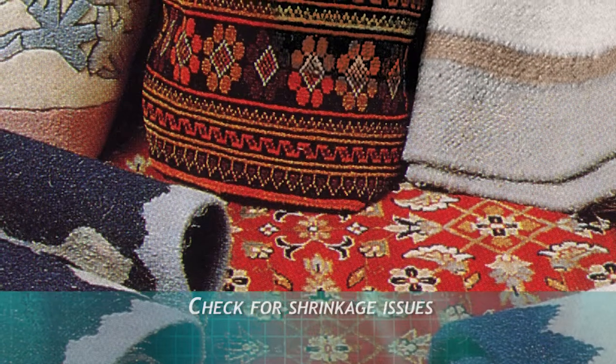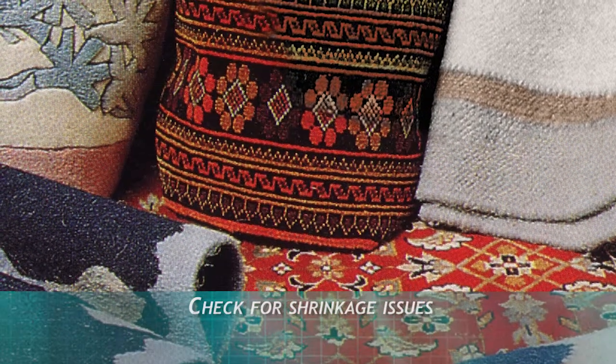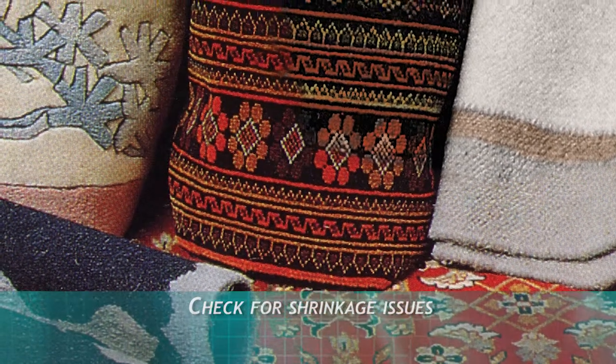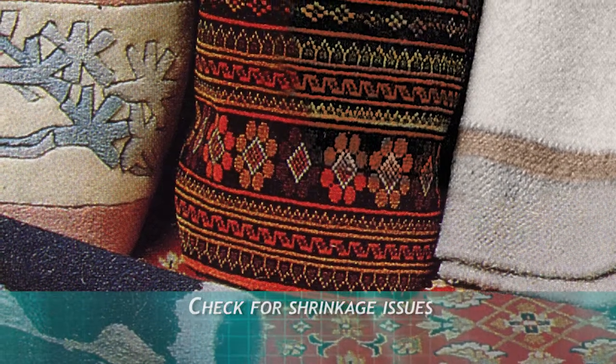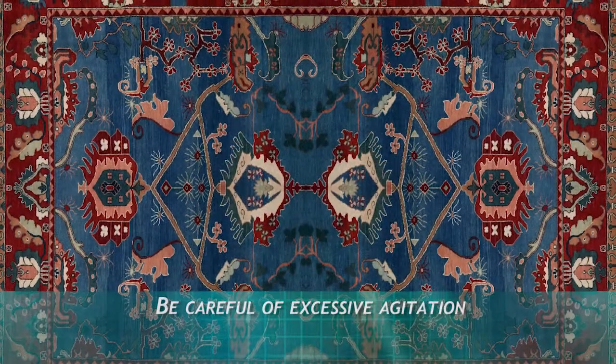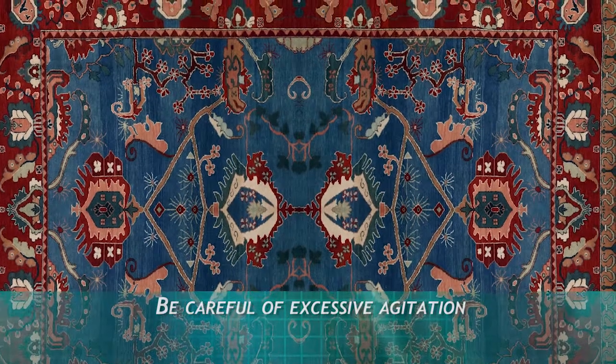Check for shrinkage issues. Any sign of ripples or curling along the edges of a rug indicate shrinking is possible. Installed wool needs to be firmly adhered to the tackless strip. Be careful of excessive agitation. Fiber damage can occur.